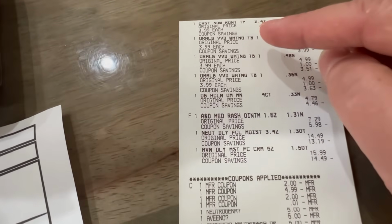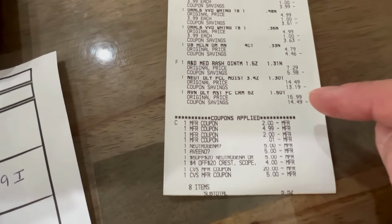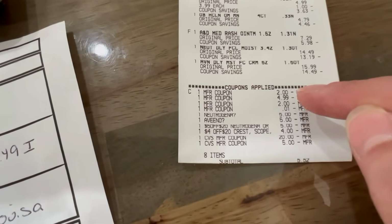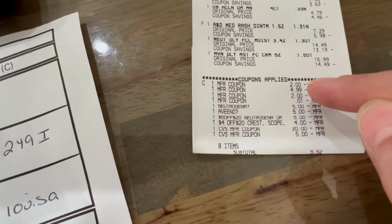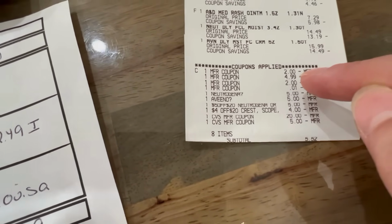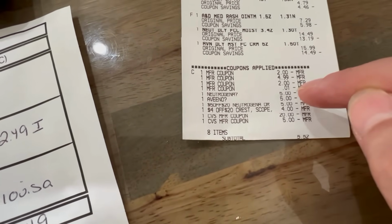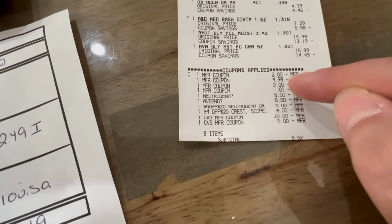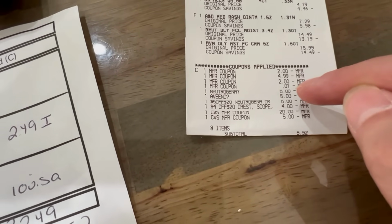So you can see all my Crest and Oral-B products, and then the A&D, and then there's my Neutrogena and my Aveeno. So here are my coupons from the Coupons 24 app. So it was like $2 for Crest, and it was $5 off of 3 that attached to those 3 toothbrushes, and then $2 off that attached to the other toothbrush, and then a penny. So instead of that being $5, I don't know why it did that. It made it like $4.99 and a penny.